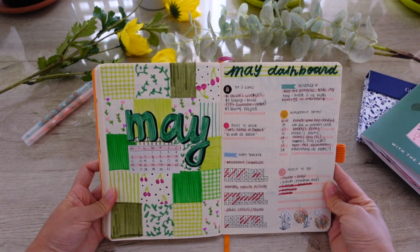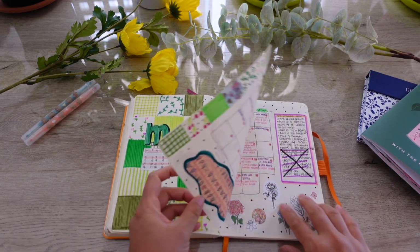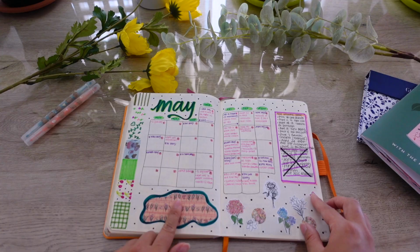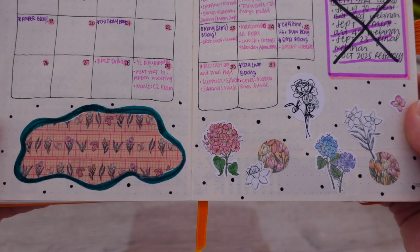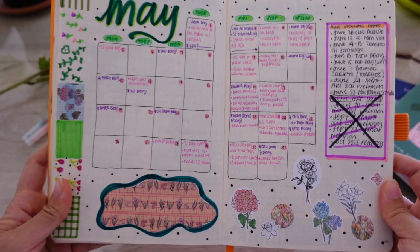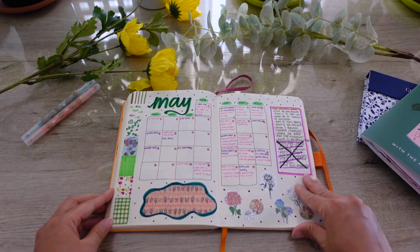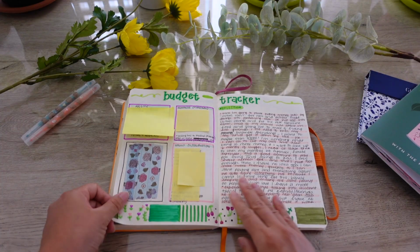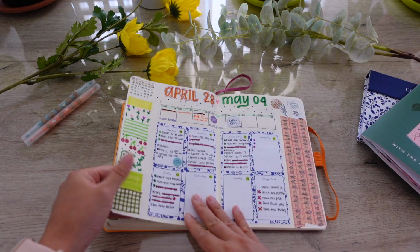So the inspiration behind May's theme is because I really got into sewing that month, so I thought, ooh, patchwork, let's do it. And I love the patchwork theme, but then I think I just got really overwhelmed with trying to keep up with the patchwork theme throughout the whole entire month, and it just got really busy. So you'll see in the May calendar, it already looks like a lot. The budget tracker, it also looks like a lot.